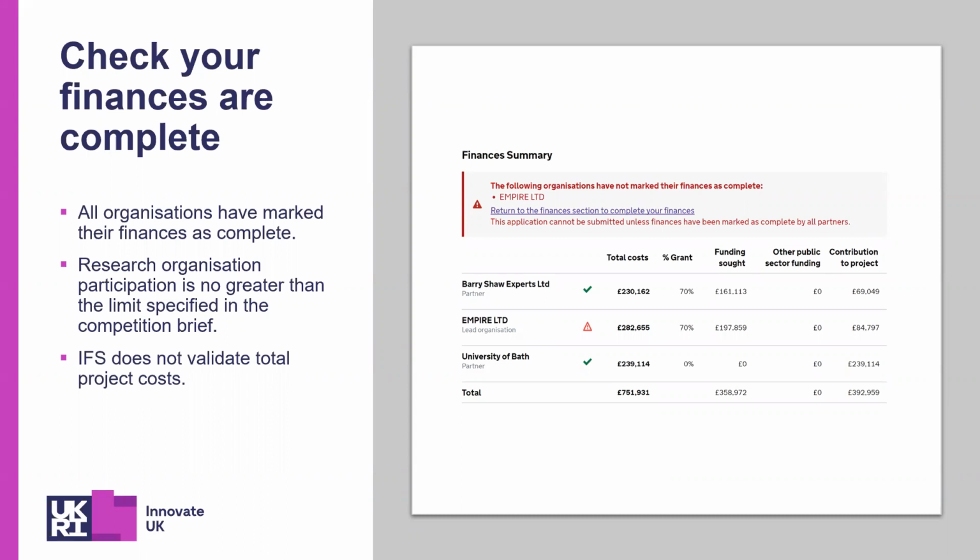You must make sure that your research organisation participation is no greater than the limits specified in the competition brief, usually 30, 50 or 100%. Each competition will be a standalone one, so just make sure that it does fit the brief. And please note that IFS does not validate total project costs, so make sure that your costs sit within the specified amount also mentioned in the competition brief.